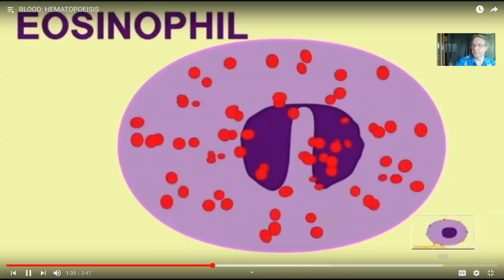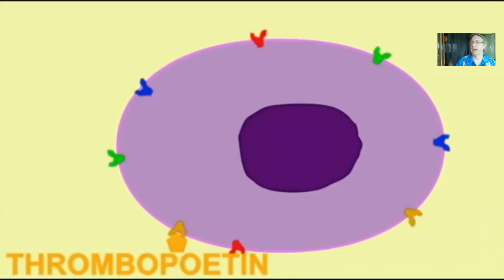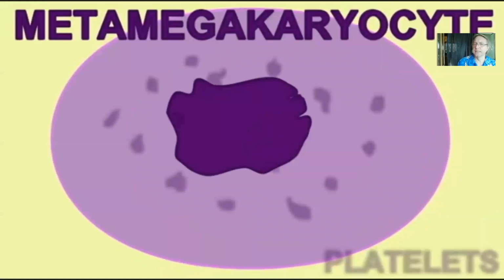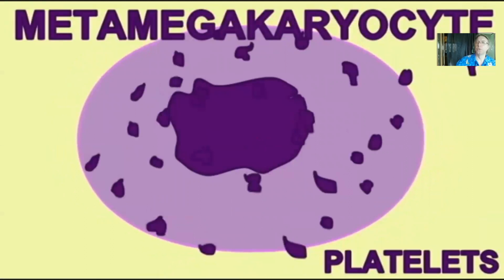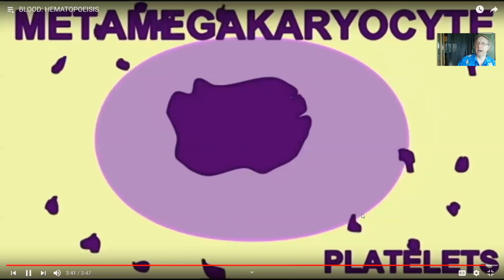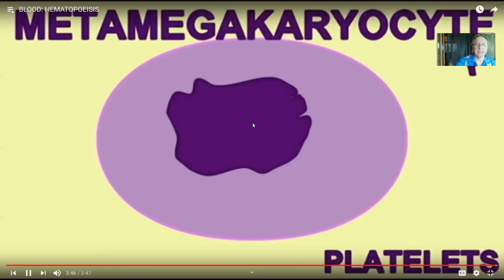And the hormone thrombopoietin would have told this stem cell, we need you to become really big. A bone marrow cell called a megakaryocyte would then fragment into 1,000 pieces, each of these pieces being a platelet. And so we send different hormones to these stem cells, which then guide their differentiation, telling them what the body needs them to become.